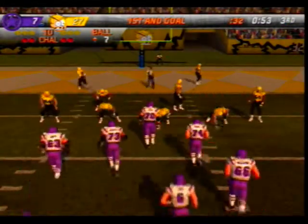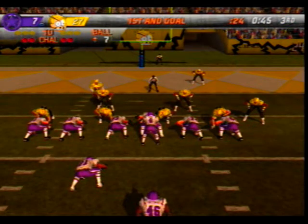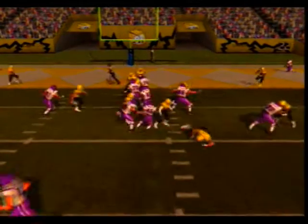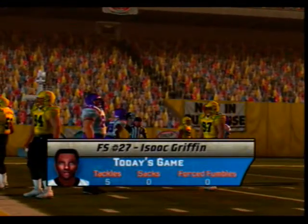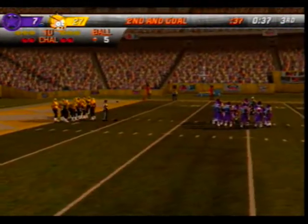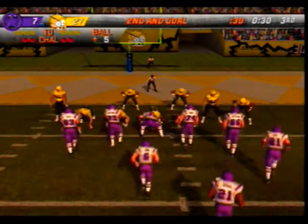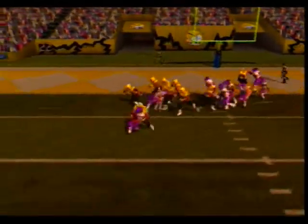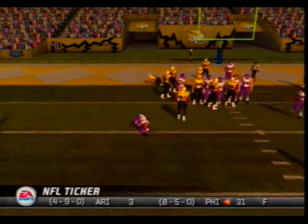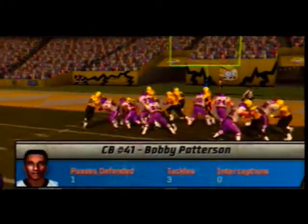It's first and goal at the 7. A little misdirection. Griffin is there on the stop. First and goal, they can't get into the end zone. Five yards away from the end zone. Brings him down. You're going to see a good play by the corner right here. He reads it, and right there he makes a solid tackle behind the line of scrimmage.